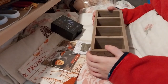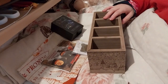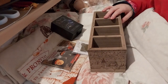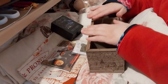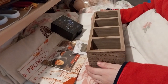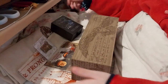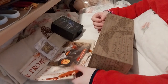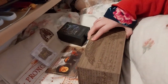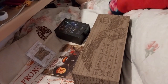But my guess would be stationery. I mean, or, let's see, let's try. You could put your toothbrushes in it. But, like, you wouldn't want it to mess up the wood, though. So probably wouldn't recommend a toothbrush. So yes. I don't know if you can really see everything there or not, but yes, that's everything.